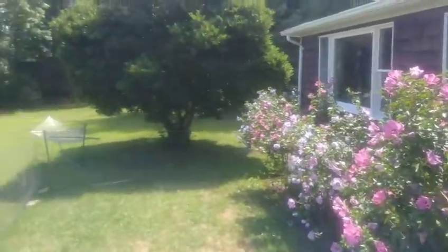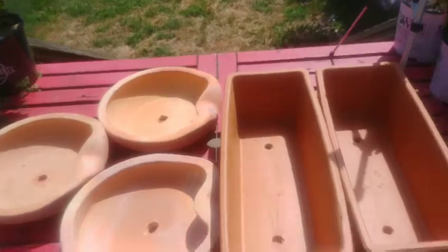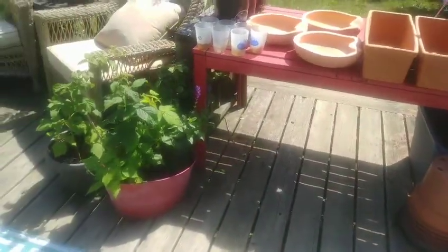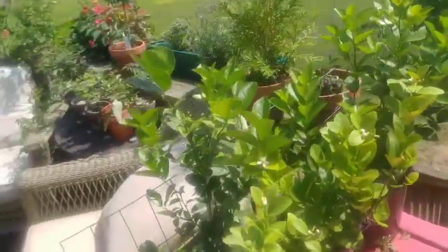I moved this table here because I could just look out at the Rose of Sharon. There's that magnolia. It's nice. It's filling in out here. And it just provides some extra shade where I could put trees that are more susceptible to the high heats, because we haven't been getting consistent rain. We've been getting a ton of rain at one time.